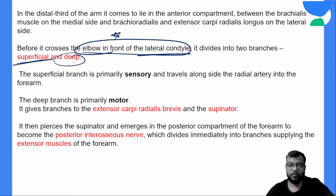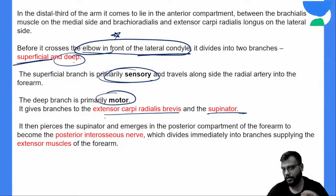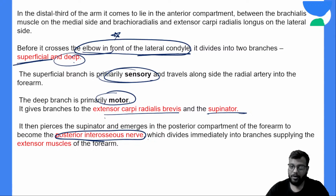The superficial branch will be only a sensory branch. The deep branch will be the motor branch, which will supply the extensor compartment of the forearm, first the extensor carpi radialis brevis and the supinator. In the forearm it will then become the posterior interosseous nerve. Remember, the posterior interosseous nerve is a branch of the radial nerve, whereas the anterior interosseous nerve is not a branch of the radial nerve. Whose branch it is, we will see ahead.